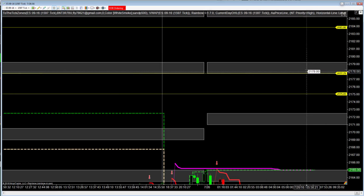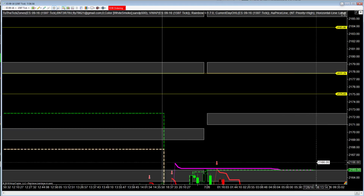If bears really step in, look for a pullback that pops all the way down to the 72 area, followed by a retracement all the way to 65. But more than likely, if we give this area, the bears aren't going to gain control.